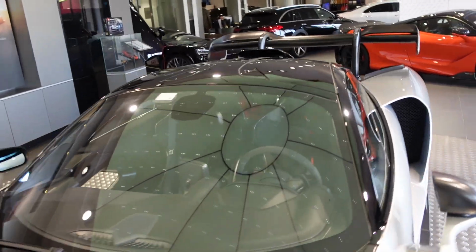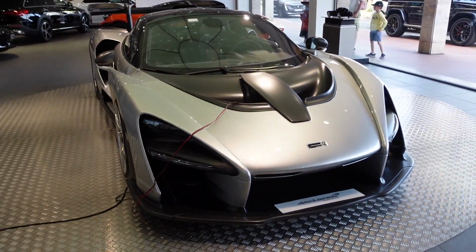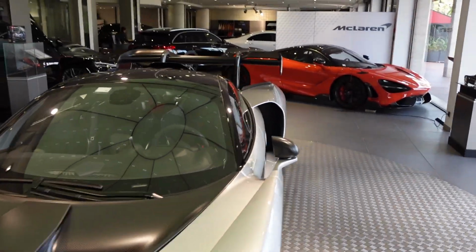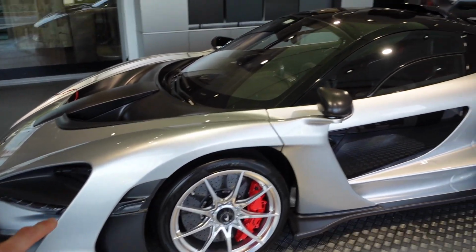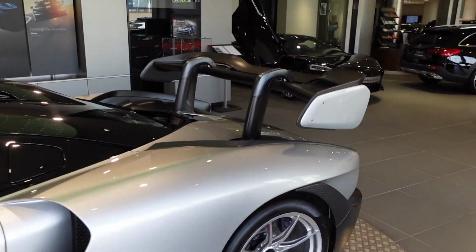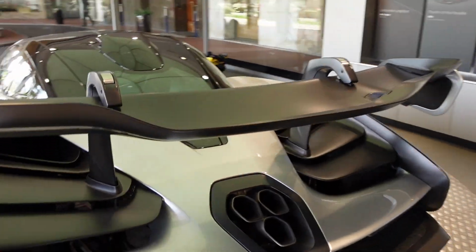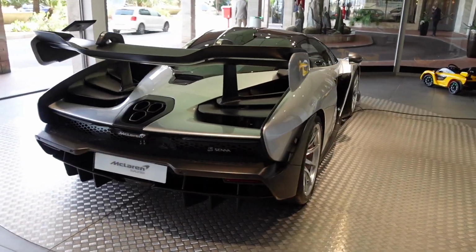Yeah, the McLaren Senna, really track-focused car, but I think the 765 LT also is very track-focused. I think that car had 765 horsepower, like I said, and this car has 800. Of course, the rear wing will create a lot more downforce on the rear of the car. But yeah, I think it will be a neck-and-neck race between these two.